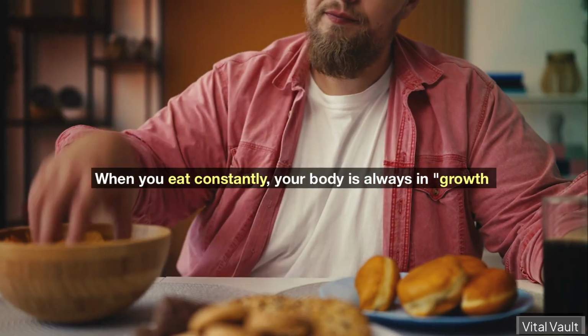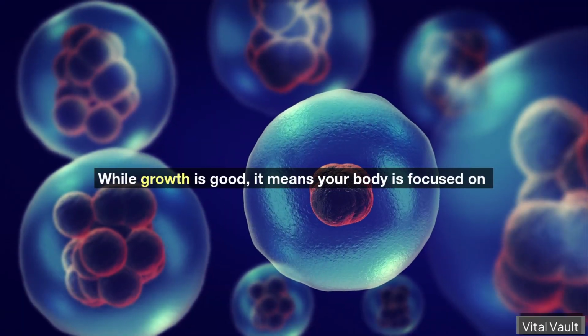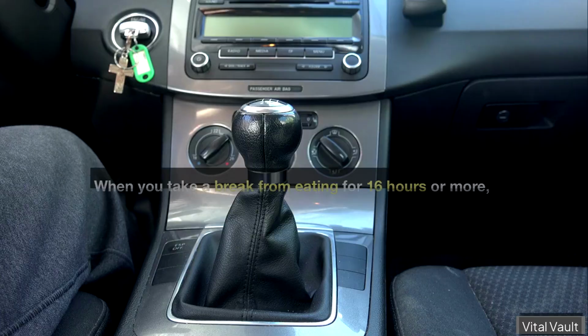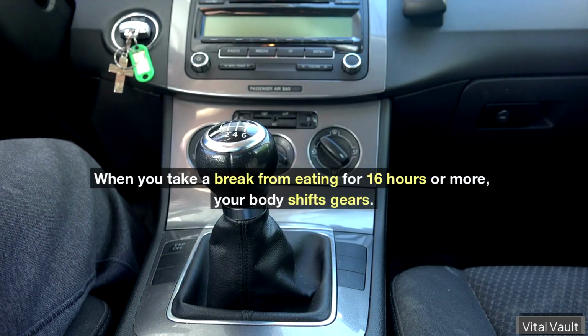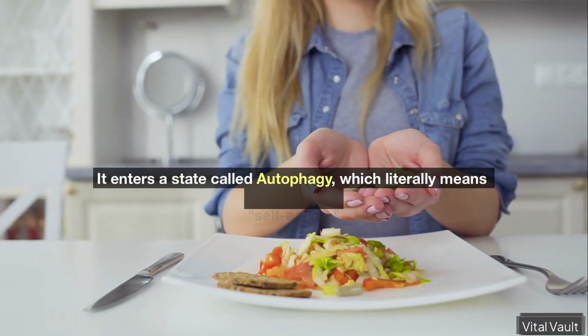When you eat constantly, your body is always in growth mode. While growth is good, it means your body is focused on dividing cells, not repairing them. When you take a break from eating for 16 hours or more, your body shifts gears. It enters a state called autophagy, which literally means self-eating.